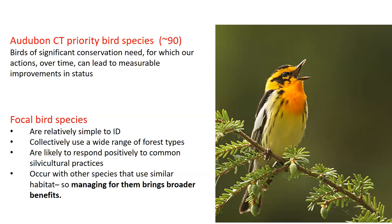What are those? Well, first of all, they're fairly simple to identify. Altogether, the focal bird species use a wide range of forest types. So if you know this small number of focal bird species, you are looking at a whole variety of habitats that are used by a lot of other birds. They're sort of the representatives of certain general habitat types. Another thing about focal bird species is that we know we can manage the forest in certain ways that actually help them, and then help the other species that have similar lifestyles that they kind of represent. So managing for a few focal species brings broader benefits for a lot of other species.